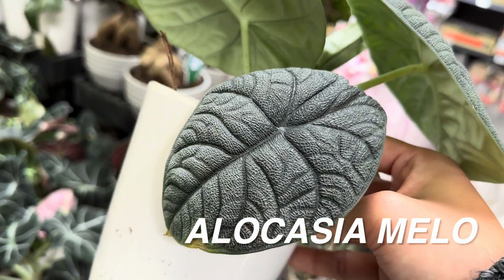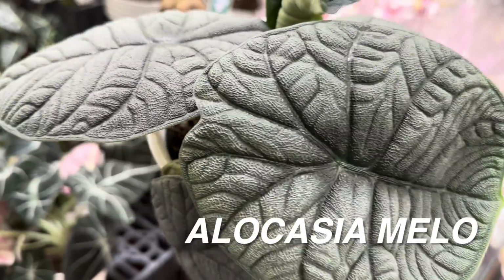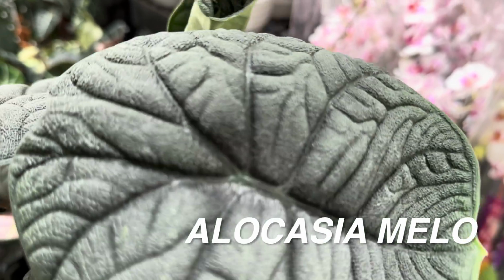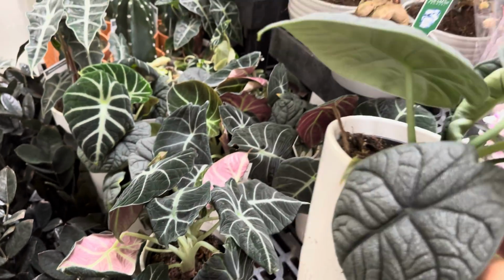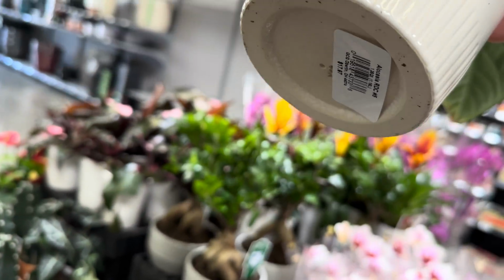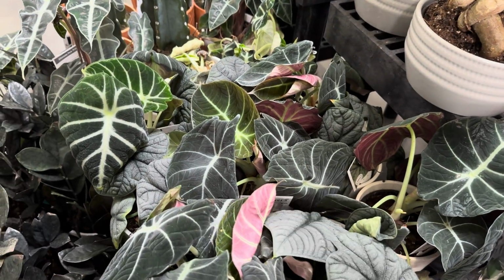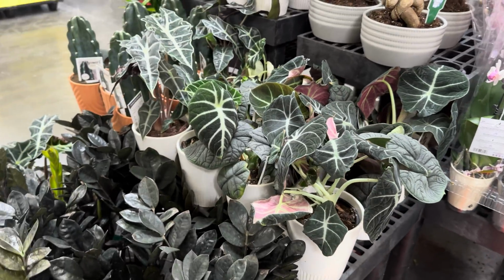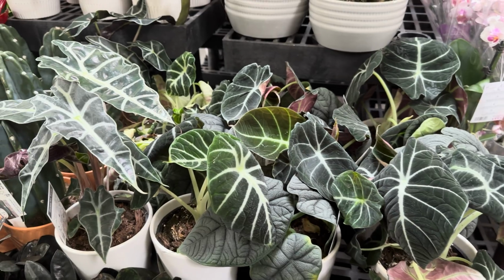This is an Alocasia Milo. I love the thick leaves, the texture of this Alocasia. I ended up buying this when I first saw it at another Walmart. Very nice looking plant. These are $24.48. I don't mind paying a little bit more for a very healthy looking plant. Unfortunately, some of these Alocasia are just a little bit dehydrated, so somebody needs to water them.